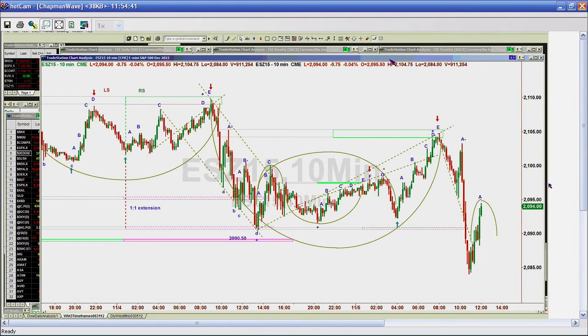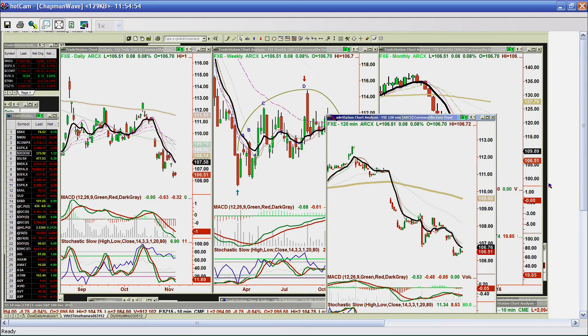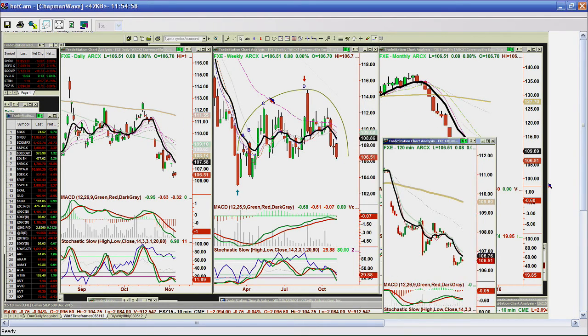2096 would be the area to watch, because a close above that says you could even work your way a little higher than that. So, FXE, the CurrencyShares Euro Trust, is trading at 106.51, up 0.08. I've got the weekly chart. This is the same pattern that we were looking at before, when we were looking at gold. It looks the same. It's pulling back because the dollar's coming down.